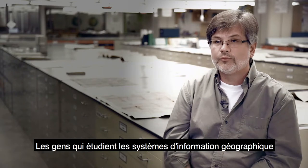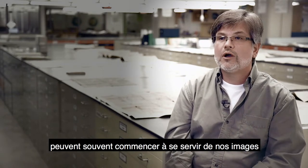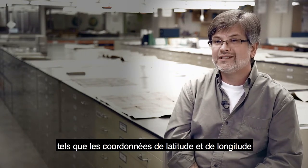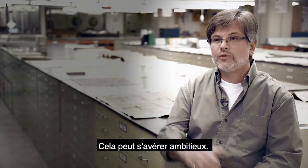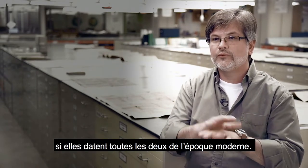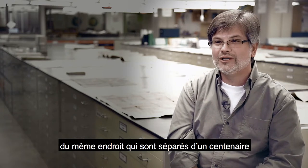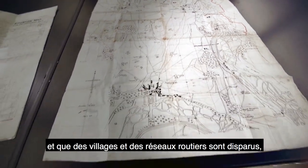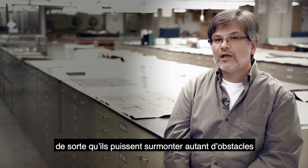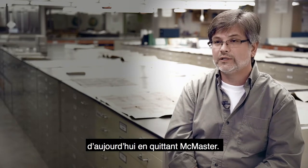People who are studying geographic information systems and learning how to create digital maps quite often can start using our digital images of World War I maps by trying to embed things like latitude and longitude coordinates in these digital images of these historic maps. That can be a real challenge. It's quite easy sometimes to overlay one image on another in Google Earth if they're both from the modern day. But if you're trying to overlap two geographies of the same area that are separated by 100 years, and towns have disappeared, road networks have disappeared, it's much more challenging. So these are great problems to throw at the students so that they can hopefully encounter as many of the obstacles that they are going to encounter in the real world of cartography once they leave McMaster.